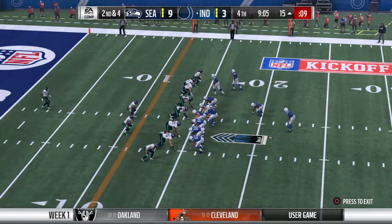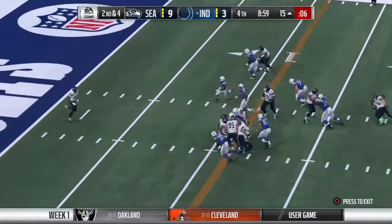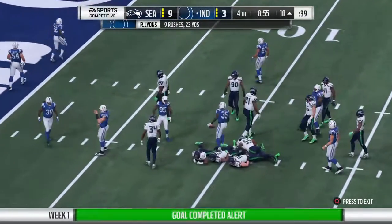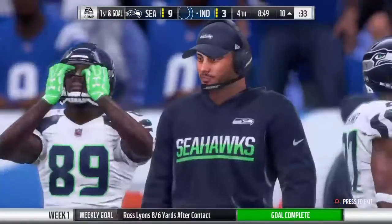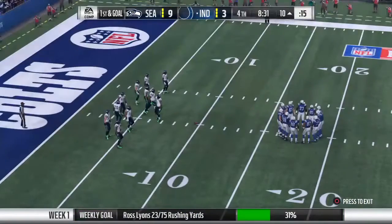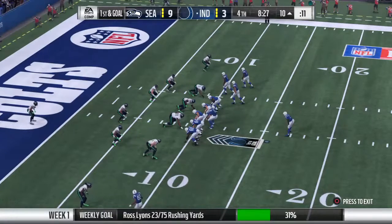Here we go now. Green 39. Green 39. A handoff as they run the counter play. And he'll get it here to the 10-yard line. A 5-yard gain, and now they're set up 1st and goal. So many teams want to throw the ball in this situation nowadays, but I love watching a team that has enough confidence to go ahead and run the football. In that situation, it's almost a tendency breaker.